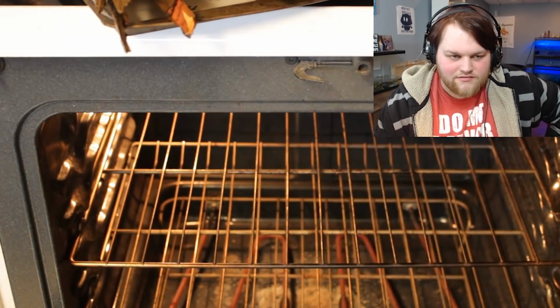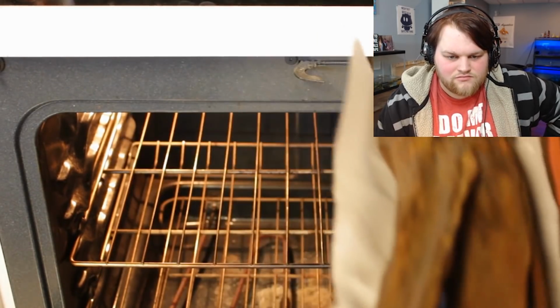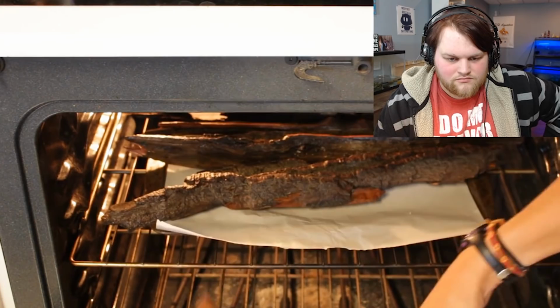Once I was done spraying down all the driftwood, I put it on a cookie sheet and put it into the oven for I think 15 to 20 minutes on the lowest setting my oven goes to, which I believe is 180 degrees Fahrenheit.